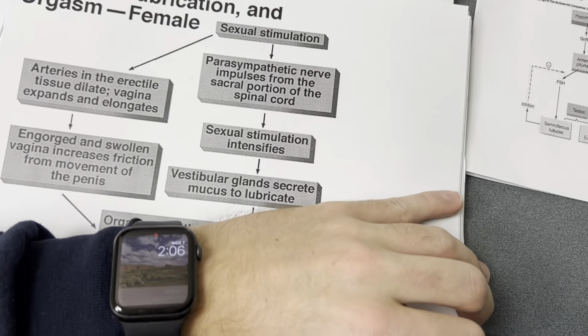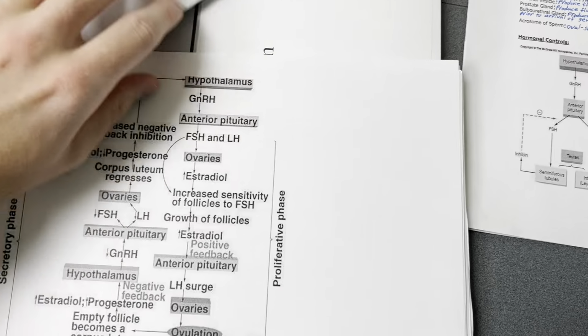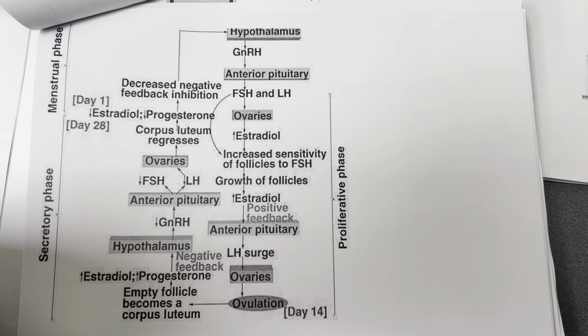Boom. Oh my gosh. There's a lot of information in here.